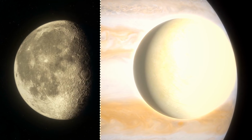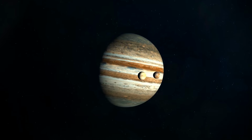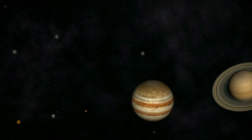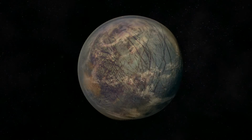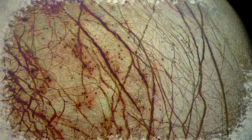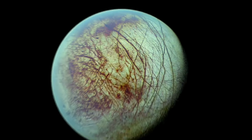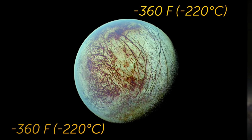Europa is under a constant blast of radiation coming from Jupiter. It's so strong, we wouldn't last even a day there. Europa is 5 times further away from the center of our solar system than Earth. That means it barely gets any heat coming from the sun, so it can remain frozen since the average temperature is negative 250 degrees Fahrenheit at the equator and around negative 360 degrees Fahrenheit at the poles.